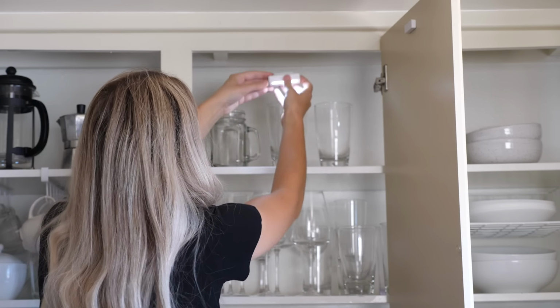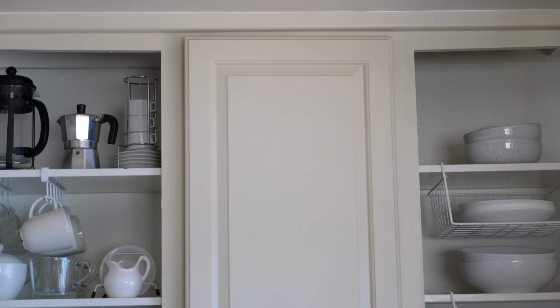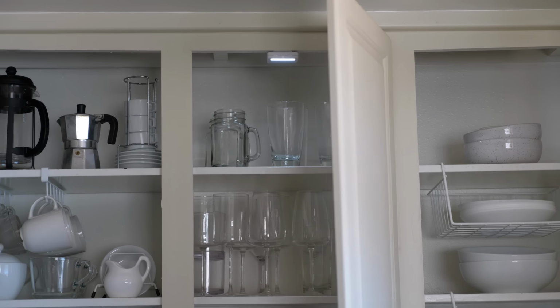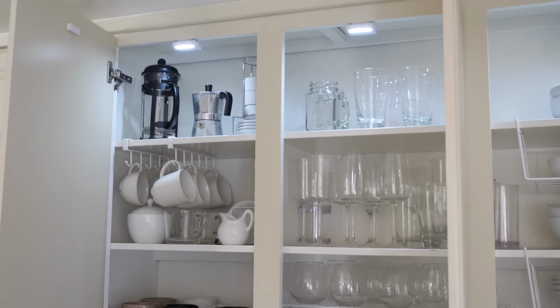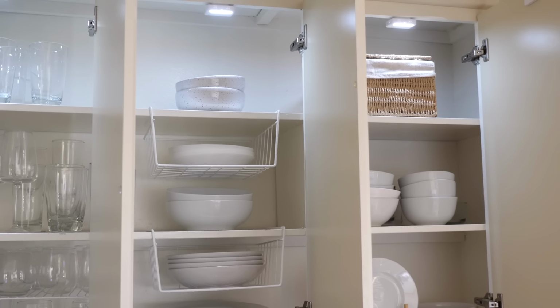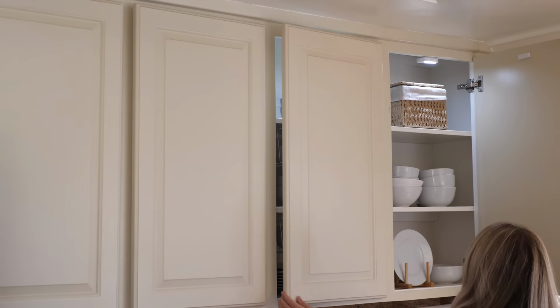You can stick these on cupboard doors, drawers, or even doors around your home if you need a little extra light here and there. I love the way this looks when the door opens up and it really allows all of your dishes to shine and glow. So if you're looking to add a little bit of an extra detail to your kitchen that's renter friendly, this is just the solution for you.